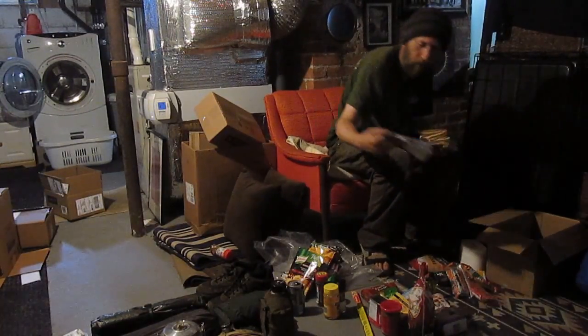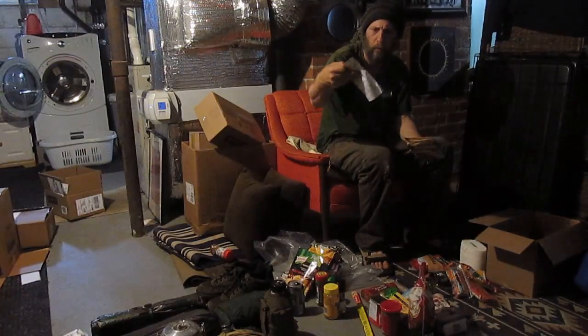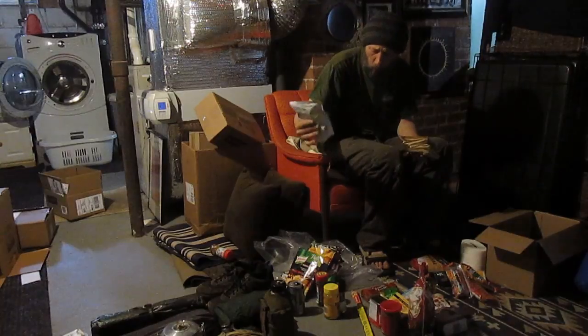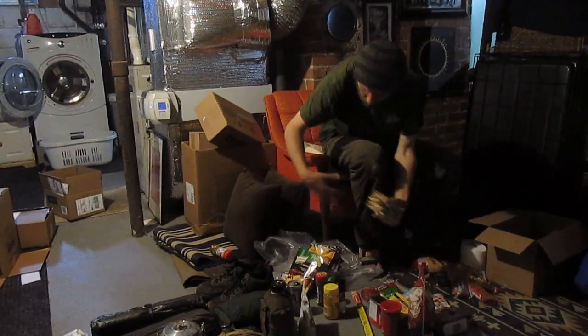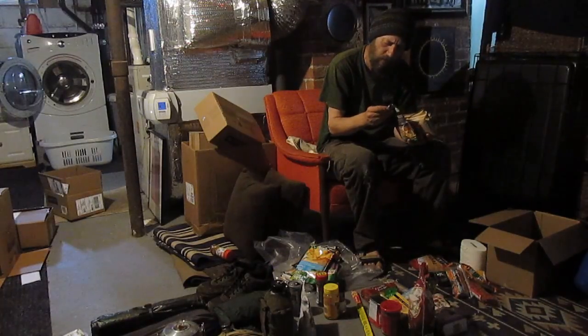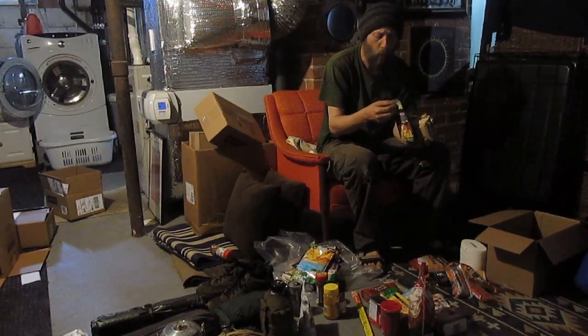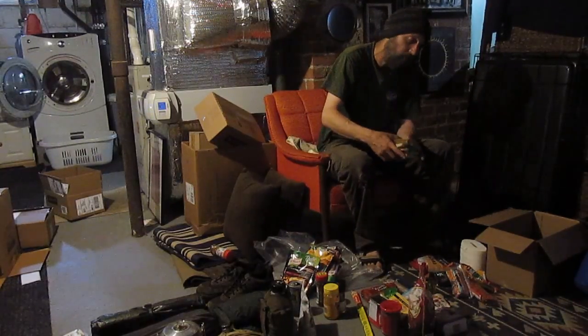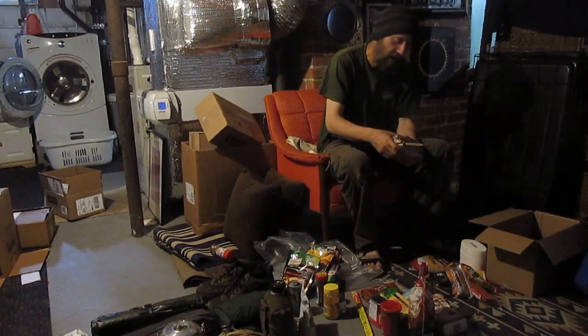I did put in one good kind of chicken with rice, bagged Campbell's meal. I'm trying to avoid a whole lot of trash. This stuff should all pack up, fold down. Can't really burn this. It's got some kind of foily stuff, but keeps it good. But it means I've got to pack it in, pack it out.